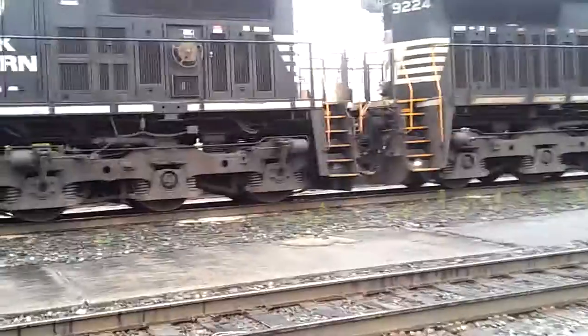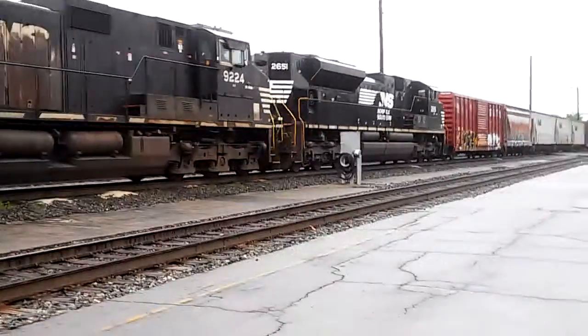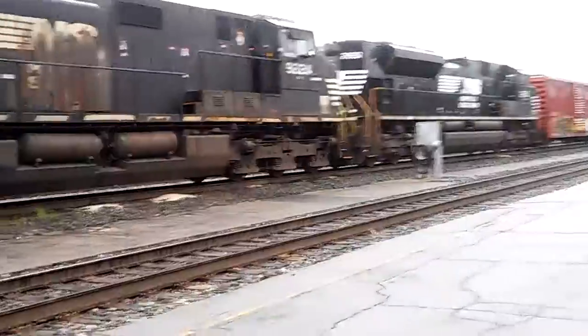Excuse me, handbrake. Got a handbrake? 2651 and ST70 van. 9224-940 CW.